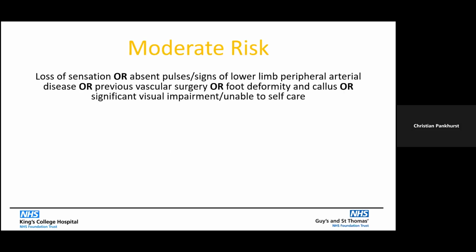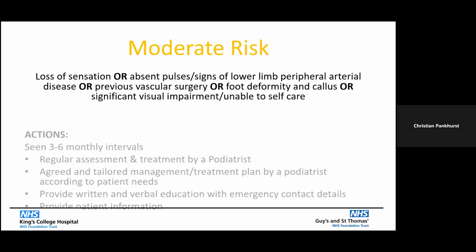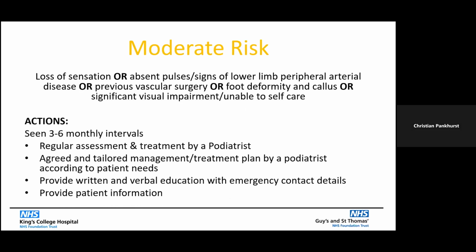For those of moderate risk, the definition is that there's a loss of sensation or absent pulses or signs of peripheral arterial disease. There can be previous vascular surgery which has been performed, or foot deformity and callus, or significant visual impairments, and someone is unable to self-care. In these cases, it is recommended for regular assessment and treatment by a podiatrist with agreed and tailored management treatment plans by the podiatrist according to the individual's needs. Again, written and verbal education and information needs to be provided along with emergency contact details.